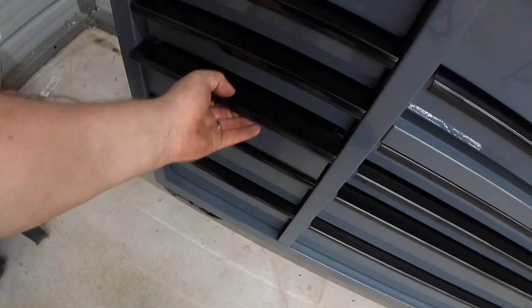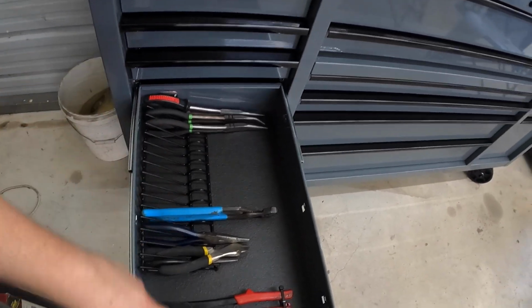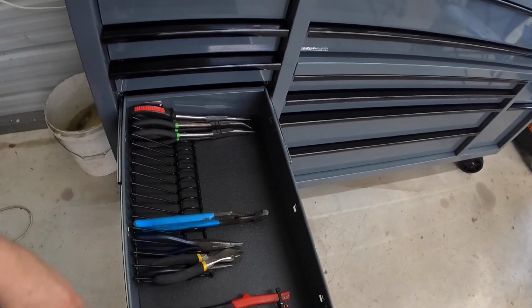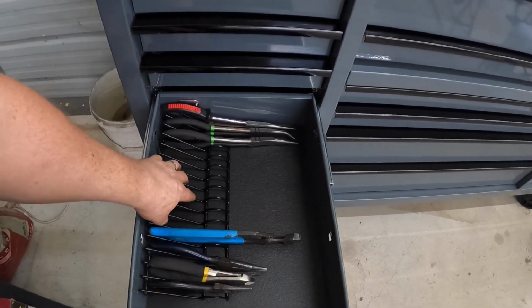That's just the actual cord that we might need. And then, yeah, some pliers. So I might do two plier drawers like this. I like this. This works pretty good. So all this stuff was from Harbor Freight.